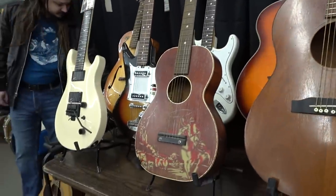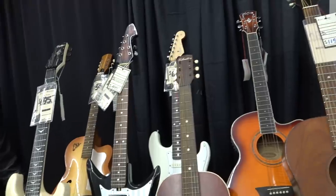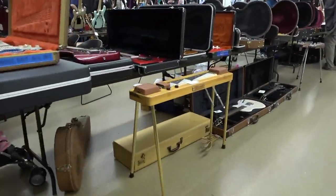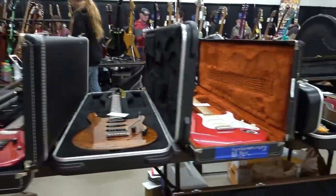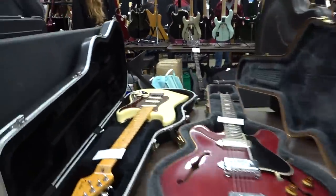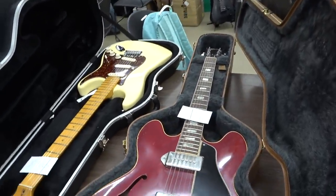That's a Gene Autry Silvertone, and also a shark fin two pickup guitar, a Teisco. Definitely some cool stuff here, and again, the frenetic pace that I'm taking here is just because I wanted to try to get through all this. We arrived a bit late in the day, and there was only about an hour of the show left before everything was supposed to start closing up, and I just wanted to make sure I got to everything and got to at least look at what all was here.